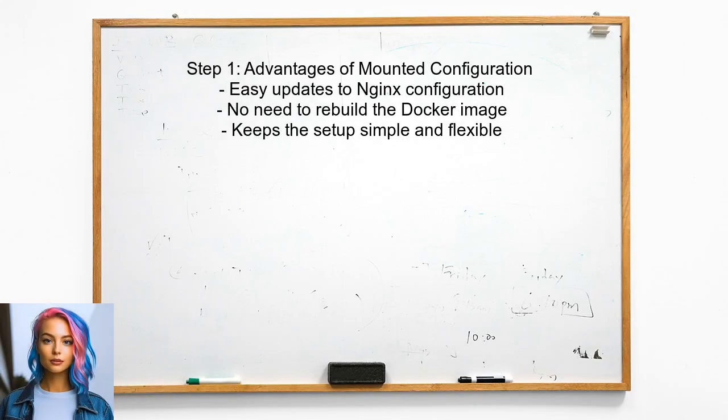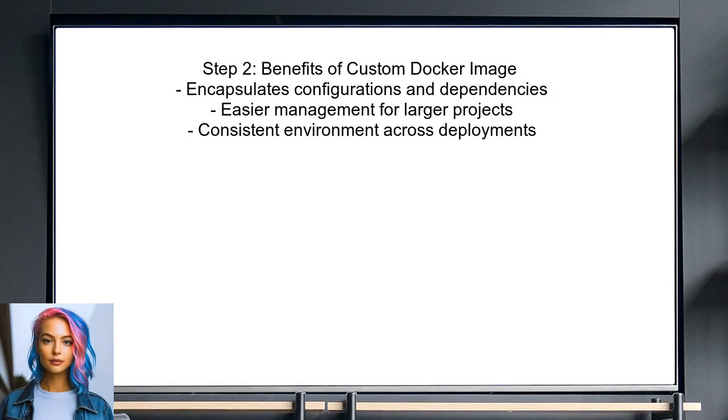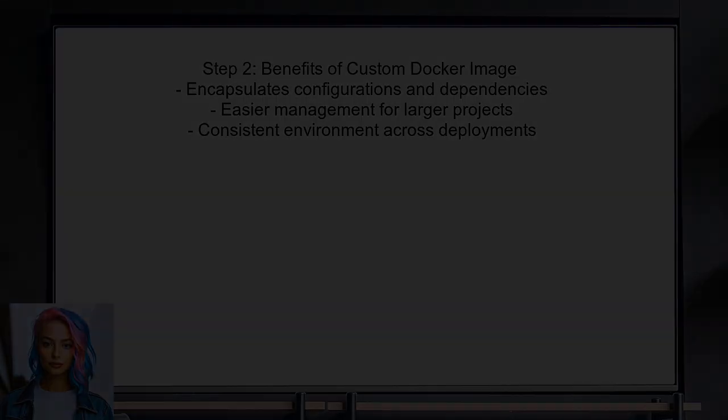To begin, the user should consider the advantages of using a mounted configuration file for the Nginx container. This method allows for easy updates to the configuration without needing to rebuild the image. Next, the user should evaluate the benefits of creating a custom Docker image. This approach can encapsulate all configurations and dependencies, making it easier to manage in larger projects.